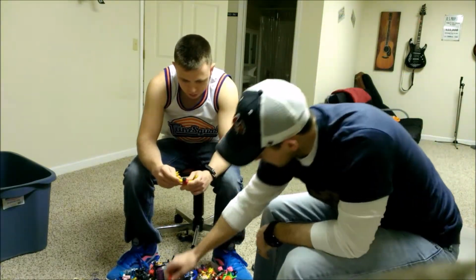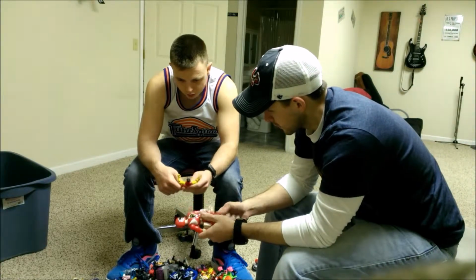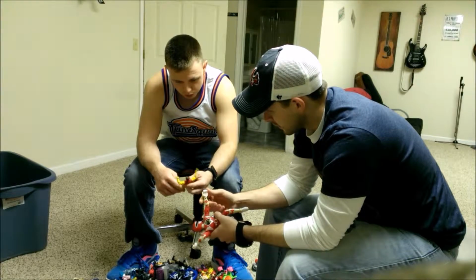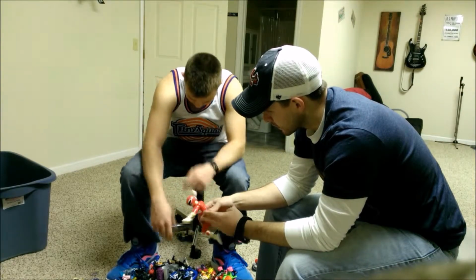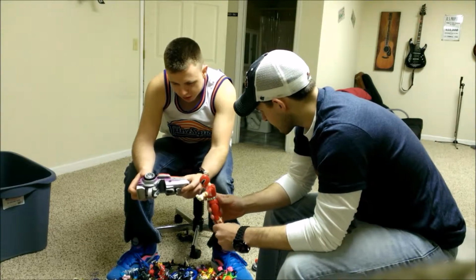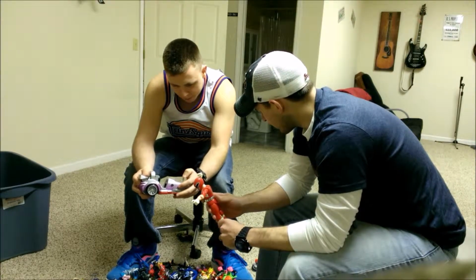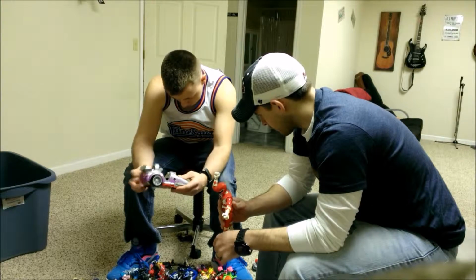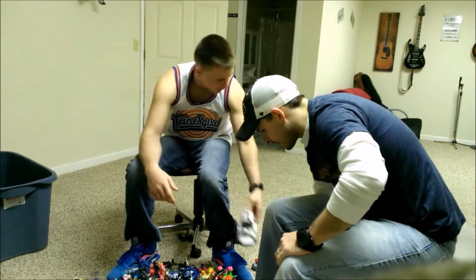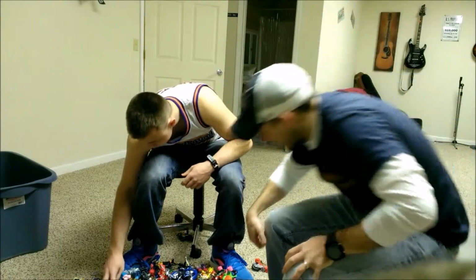I do remember the big Power Rangers were always awesome because they moved in all kinds of different positions. Yeah, even their fingers move. Yeah, the fingers move so they can hold their gun, which we don't have anymore. This is Magneto's car. I'm not sure if we have Magneto anymore. I think I see a Magneto part, like an arm or something. But I doubt we have the entirety of Magneto.